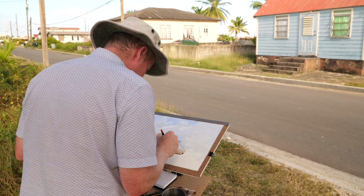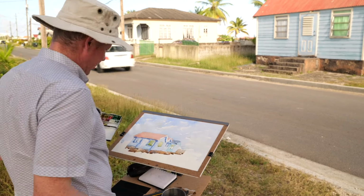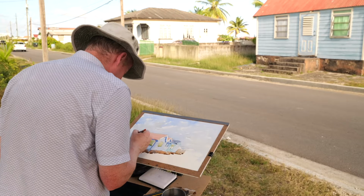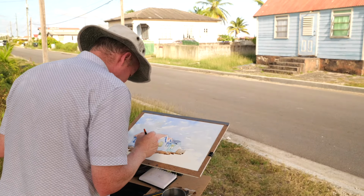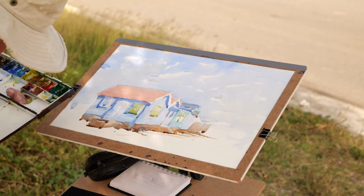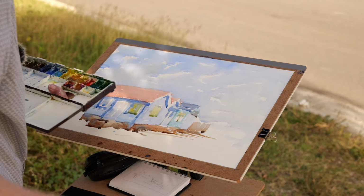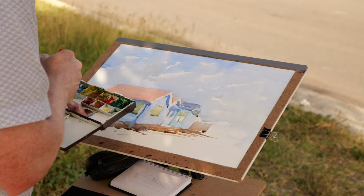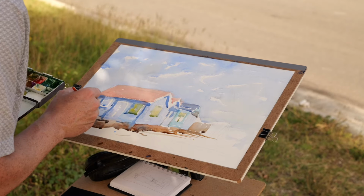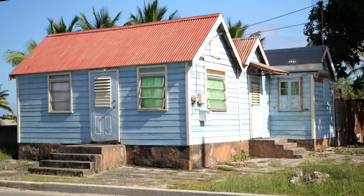There's lots of details on it, so it's quite a tricky thing to paint for an impressionist scene, really. I don't want to make it too realistic. Go to a smaller brush just to paint a little bit of the details in. So they're basically just boards, tongue and groove boards on the side, so I want to indicate that that's what it is. On the side there.